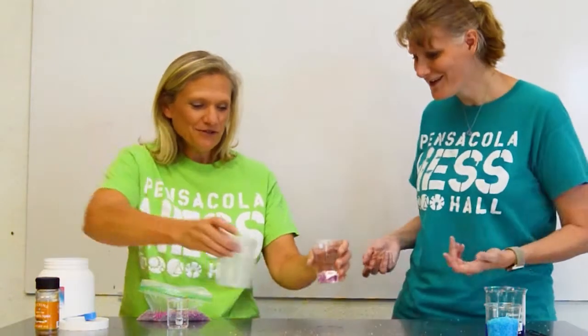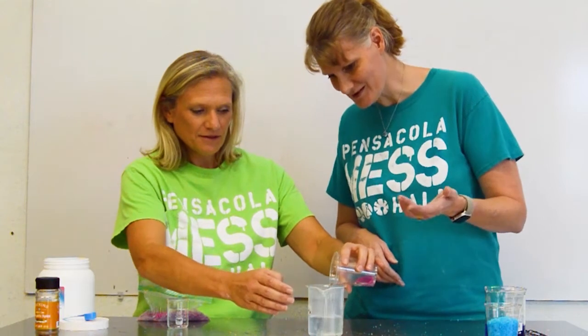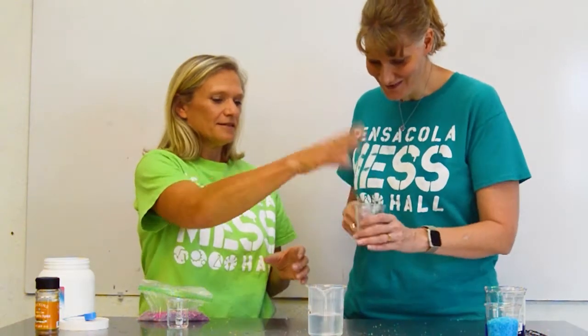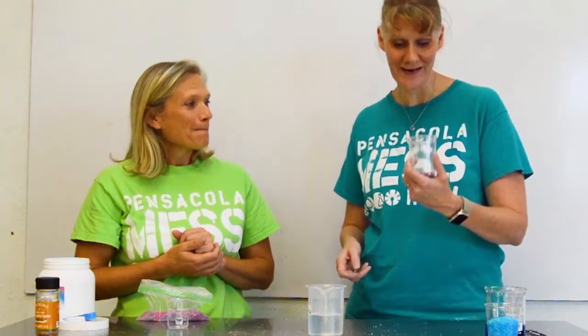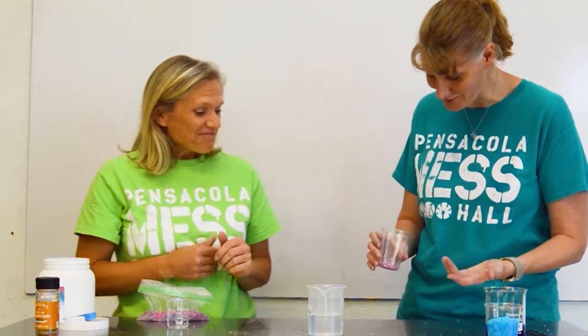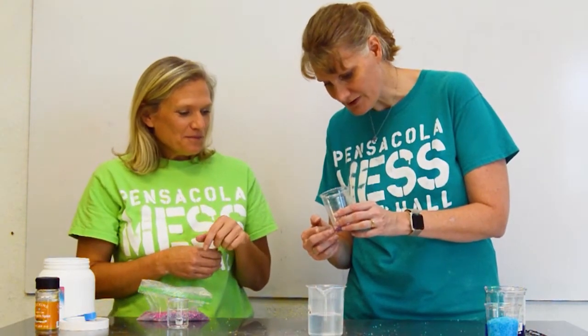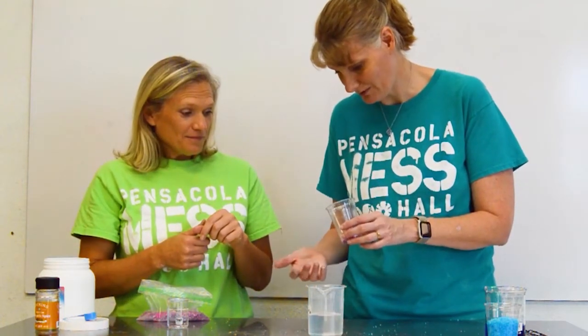And here's the cool thing: we pour off the water. The sand stays. Oh, and it's dry again. That's really hydrophobic. Oh, and look, you can see the little water droplets sticking together because of cohesion, but they're totally being repelled by the sand.